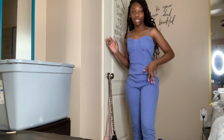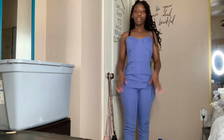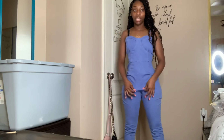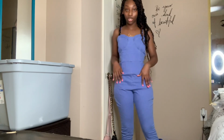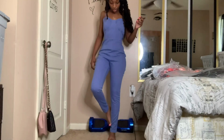So yes, this is also a romper. It goes all the way down. I'm gonna say that now, it do go all the way down. I'm gonna show y'all, but it goes all the way down. But this part giving me, I don't know, I don't like these kind of vibes. So let me just show y'all the whole thing. So here's the whole outfit, y'all. It goes all the way down.